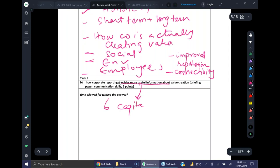So what are the 6 capitals, guys? The financial capital, the intellectual, the manufactured, the human, the social, the natural capital. So when you are explaining these points, just add examples from the Smartware situation for financial, intellectual capital, etc. to explain your points. And I think this is it from my side.